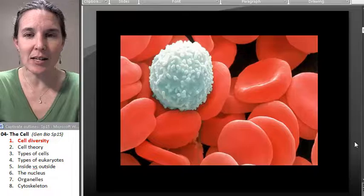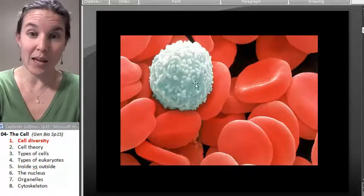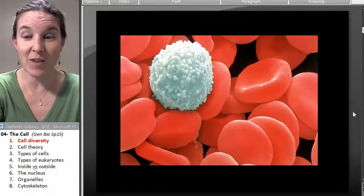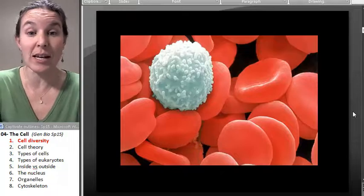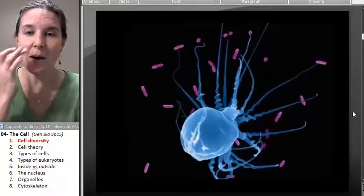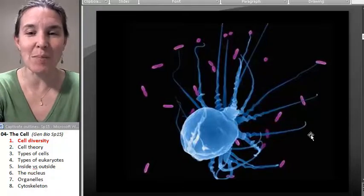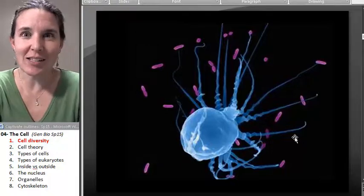What kind of cells are these? These are cells inside your body. These are red blood cells and white blood cells. Look at how different they look. Very different structures because the structure of these cells enables their unique functions. Huh, another white blood cell. I think this is a giant macrophage. Doesn't it look like a jellyfish, but that's inside your body.